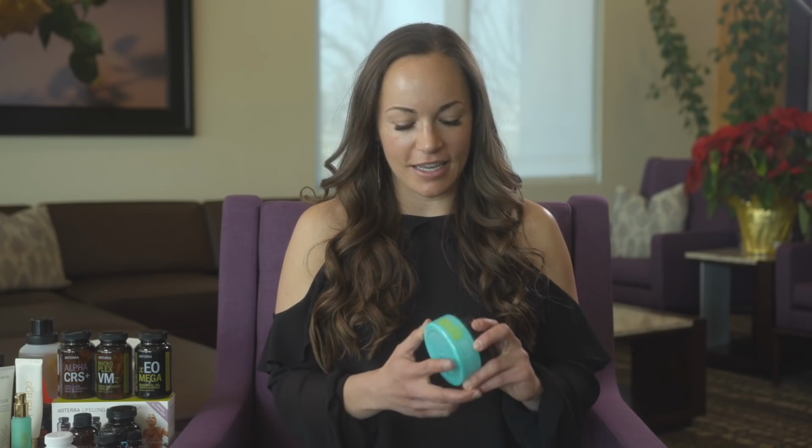So in Colorado, it has been very, very dry lately, and this body butter has been saving my life.